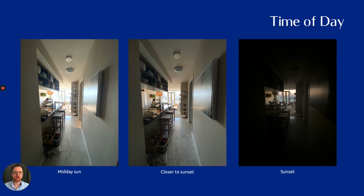I would recommend, however, to pull out your phone throughout the day today, take some photos in the afternoon, in the early evening, and around sunset, and see for yourself both what your skin looks like in that type of lighting as well as what the property looks like. That's going to give you a really good sense of what's going to work best.